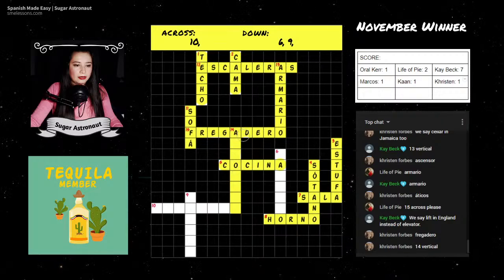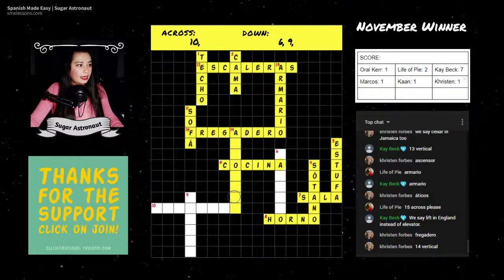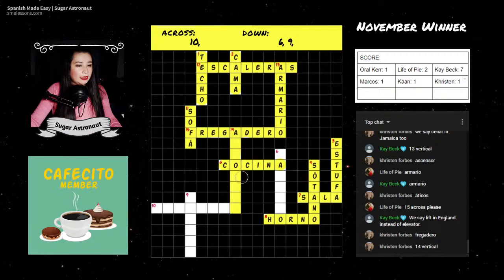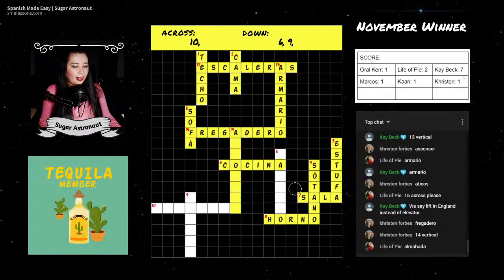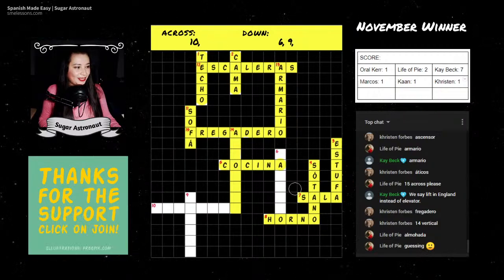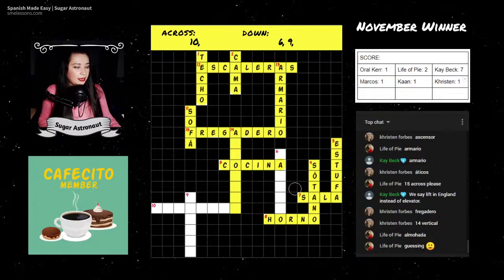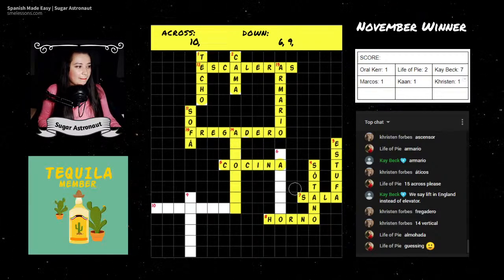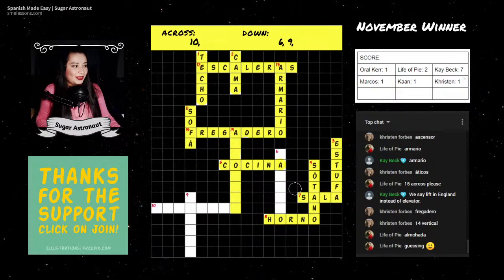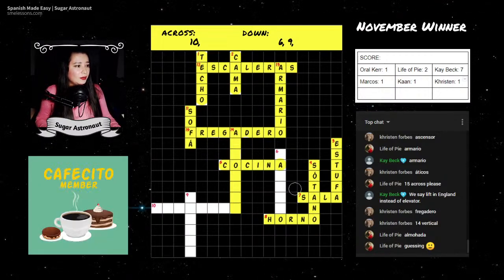This is another long one. It has eight letters, guys. The first letter is A, and we can see one in the middle, the letter O. I see Life of Pi is trying to guess. Life of Pi says almohada, that means pillow. That's a good guess, but unfortunately that's not the word. It's a very good guess though. Let's read the definition and see what this word is about.